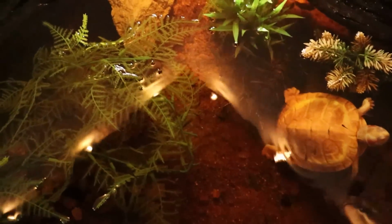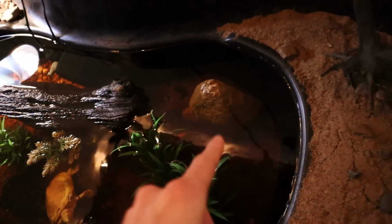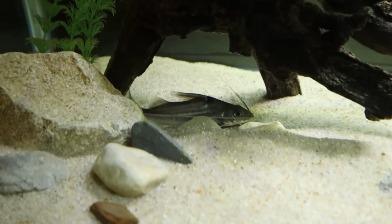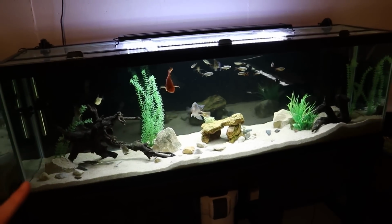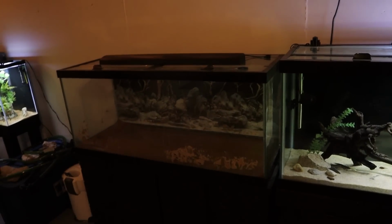And you can see he has unlimited guppies in here to eat. So he should really start growing in this turtle pond. And once he does put on a little bit more size, like maybe when he's around the same size as Mr. P, the Pictus cat, then we can probably put him back in this tank and see how it goes. But if anything, I'll just end up putting him in the 75.